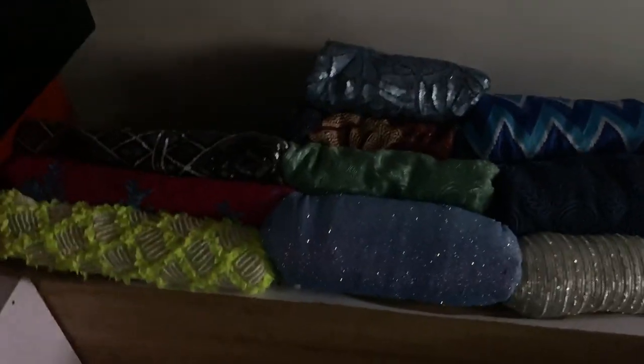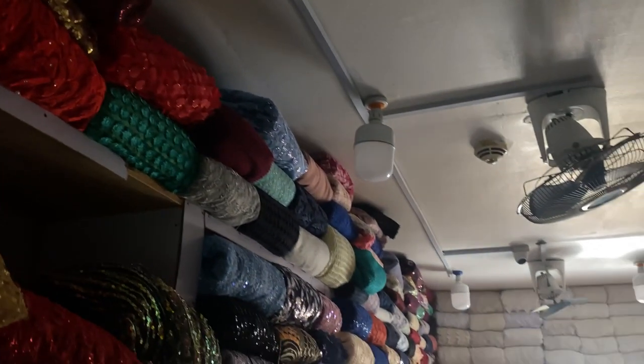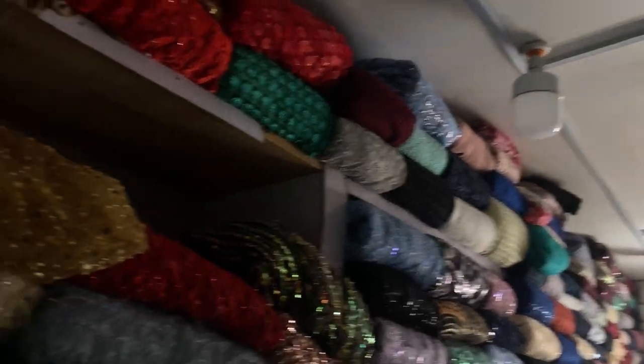We have dry lace here, sugar lace. Sugar lace, dry. How much is dry lace? The dry lace is 2.5 by yard. Sugar lace is how much? Sugar lace, we have that of 4,000 naira.